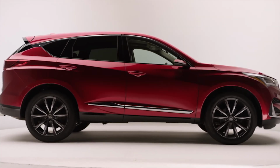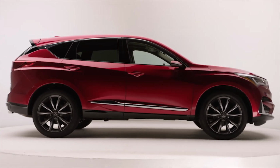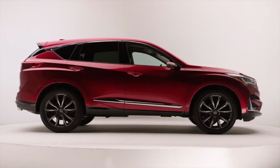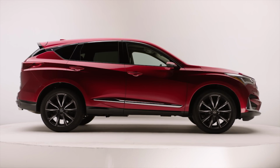So at the Detroit show, they dropped the new Acura RDX. Now, the RDX is made by Honda, in case anyone doesn't know. Honda, Acura, same company. Acura is our luxury brand, and I say Honda is our baller on a budget brand. It gives you luxury, but you don't have to spend all that money for a luxury car. So that is what the RDX looks like.